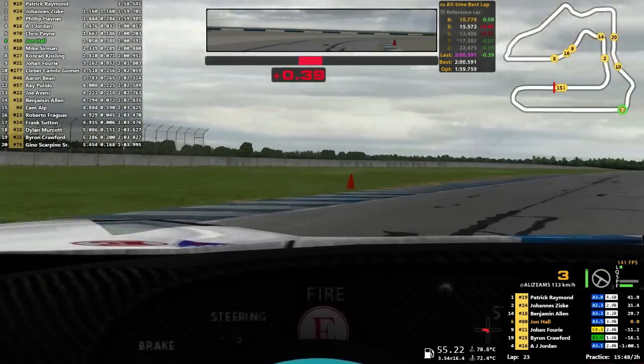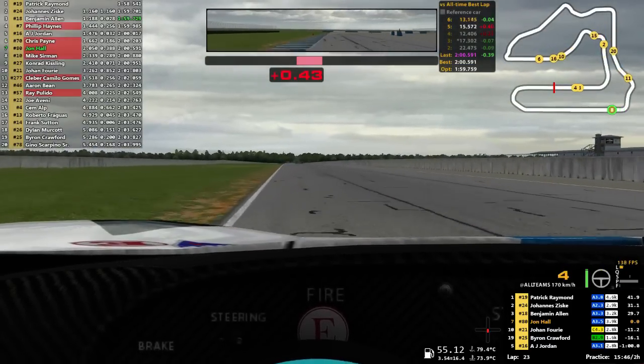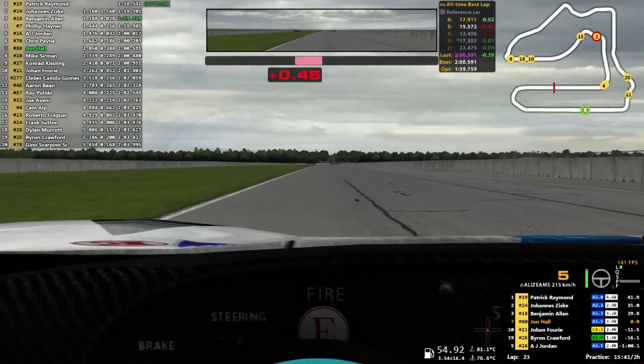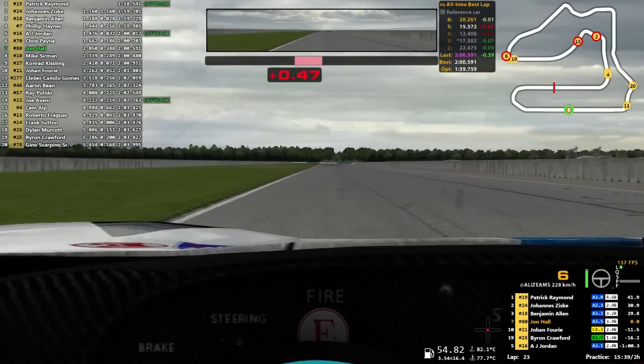That's just a terrible line. All me. I think I won't need 50 laps today because I do not feel on point today.